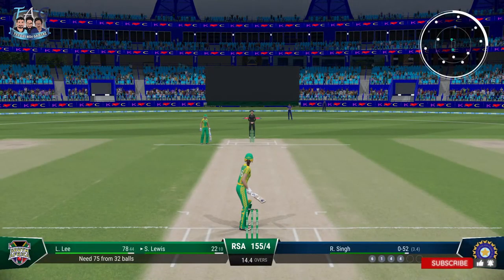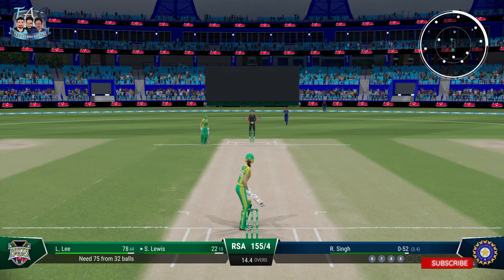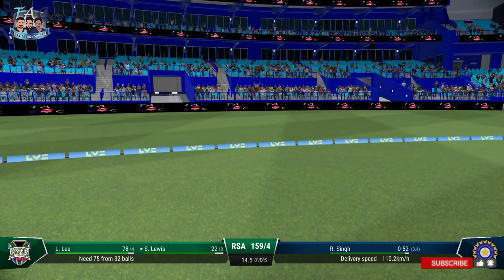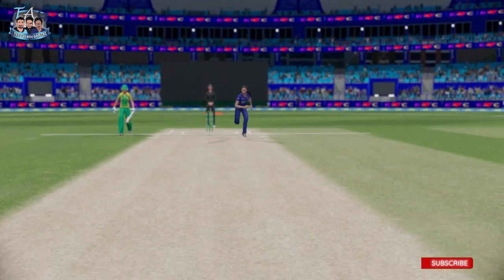Getting nicely settled at the crease now. Would have been very happy with that last shot. Massive edge. Mistimed it completely. Did just enough to get it to the rope.